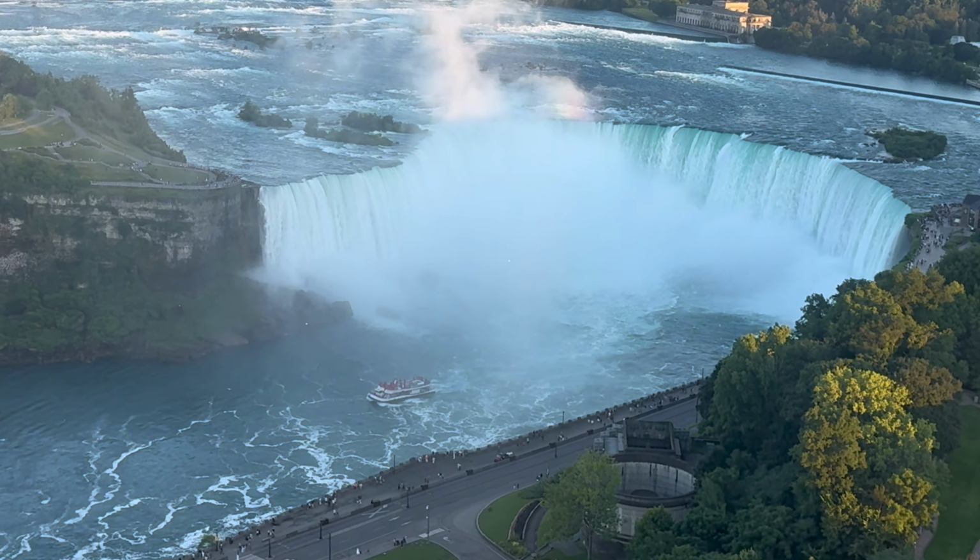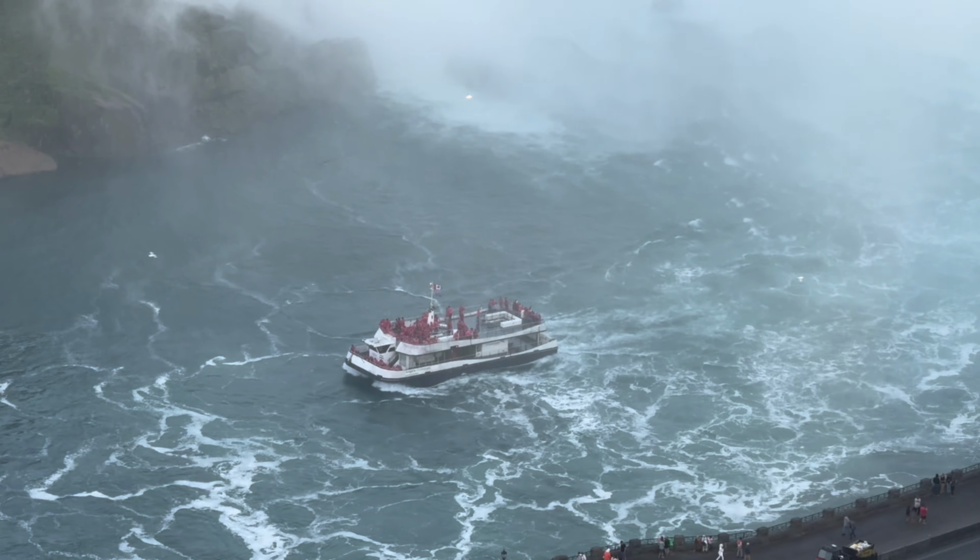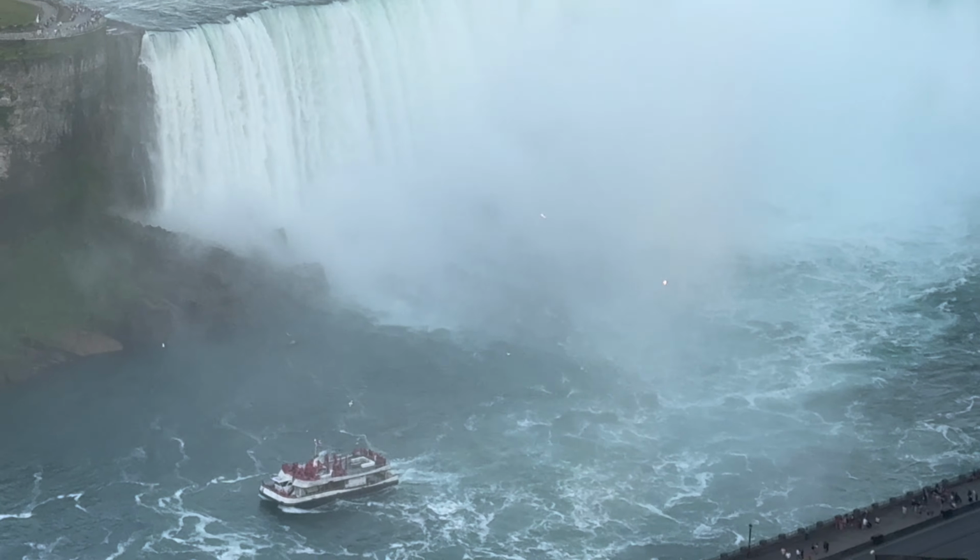They got the Maid of the Mist there. Oh yeah, look at the boat that we're gonna get soaking on. I know. Did y'all see that boat down there that we're gonna be soaked on? Is that what we're gonna be on?